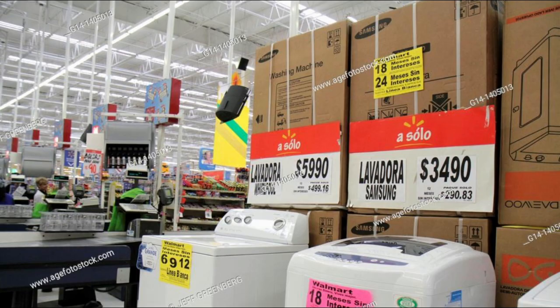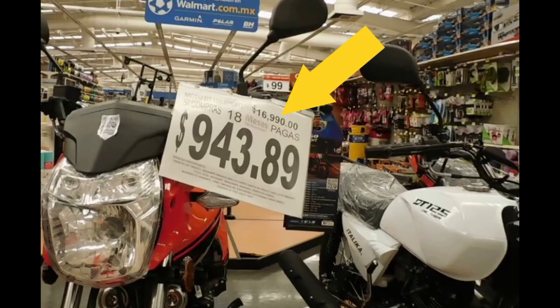Now let's look at something that's even more expensive. We're at Walmart still, and we see a motorcycle that's 16,990 pesos. So let's call it 17,000. We're going to drop a zero. That makes it 1,700. Divided by 2, we're talking about 850 US dollars. You'll see the 943.89, and that is with the tax in it also. So you've got a motorcycle here that you're talking about 17,000 pesos. It equates to 850 US dollars.